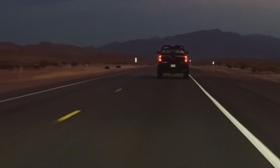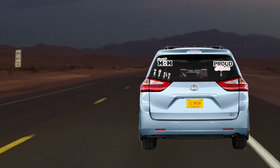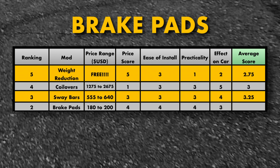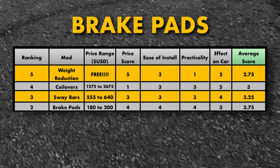You'll be able to stop in a shorter distance the next time a wild animal or distracted soccer mom cuts you off. Just how much shorter you'll be able to stop greatly depends on your car and the pads, which gives this mod a score of 3 in the effect on car category, giving it an average overall score of 3.75 points.